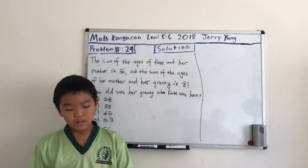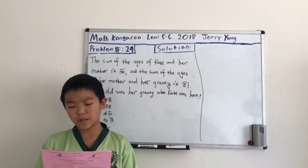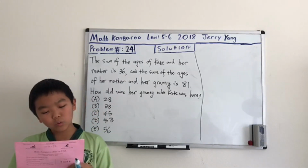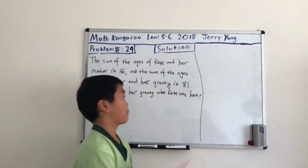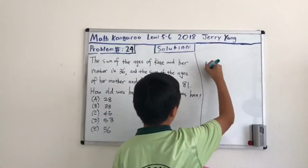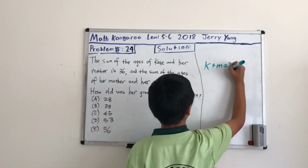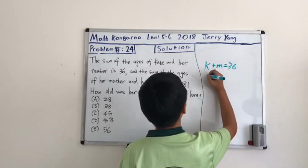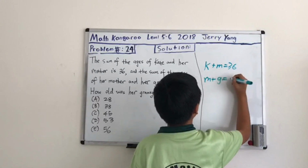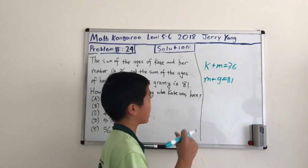Problem 24. The sum of the ages of Kate and her mother is 36. And the sums of the ages of her mother and her granny is 81. How old was her granny when Kate was born? Well, we can substitute variables into here, and we can say Kate is K. So we have K plus M equals 36. Then we have M plus G for granny equals 81.